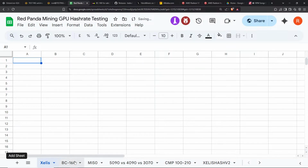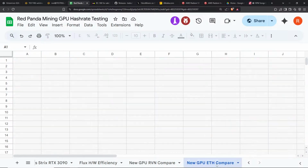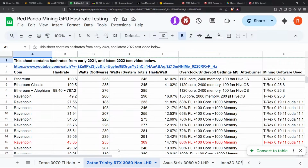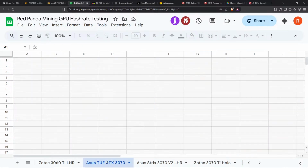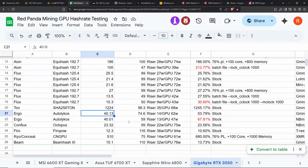Zealous. You know, I've been doing it all wrong. This spreadsheet has been with me since like 2018. Dude, since like the Ethereum days, man. I think I've had this sheet for so long. We have tested hash rates from some of these GPUs that are no longer a thing. Dude, I even tested the RTX 3050. This thing was a boss. Ergo 40 mega hash? Dude, it's probably way better now.